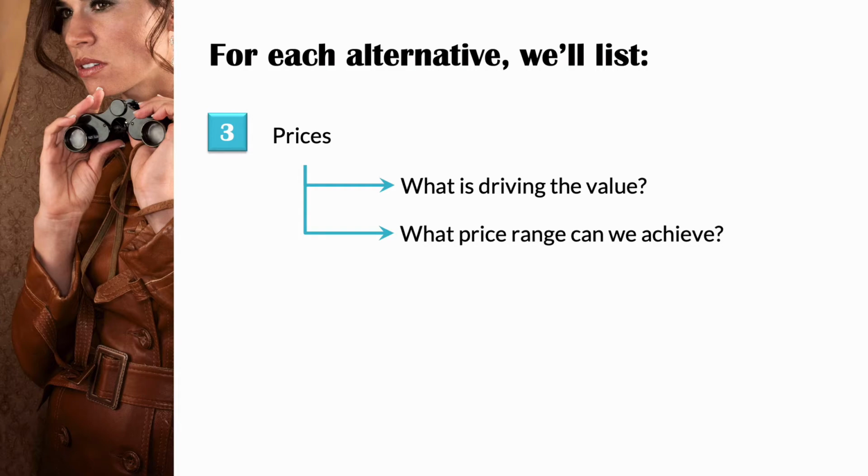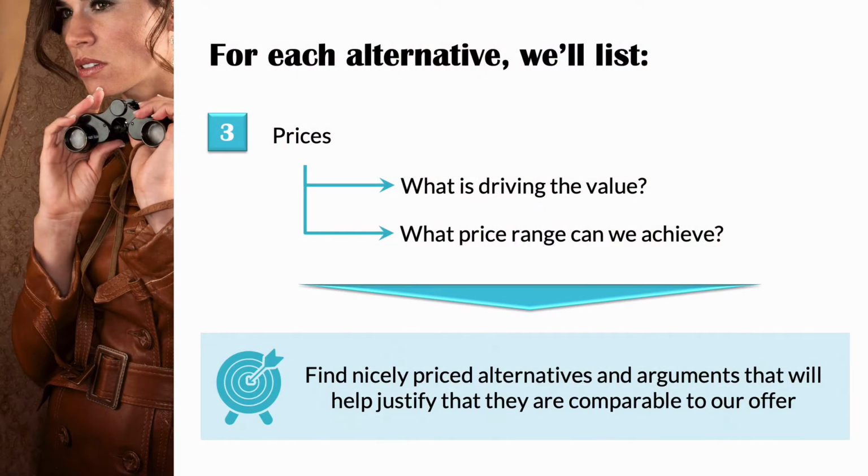And then we want to get an idea of what price range our product could potentially achieve. Considering that the easiest way to justify a price is to justify a premium, or parity, or a discount, versus another alternative's price, we want to make sure that we find the alternatives that help us justify our product's price more easily by comparing the price-value relationship that each of them offers. And this is why we want to study not only similar products, but alternative solutions to the same problem, which might help us justify that our product is worth more than what a potential customer might be willing to pay at first glance. We want to find nicely priced alternatives and arguments that will help us build an argument that those alternatives' value should indeed be seen as comparable to our offer in some way, and therefore its price should also be somehow comparable.